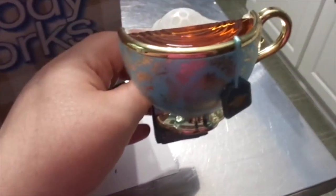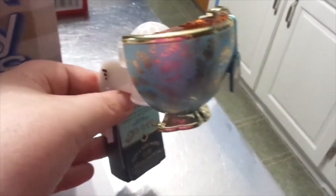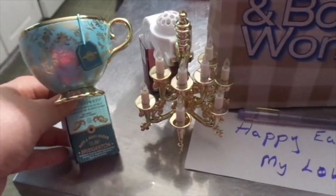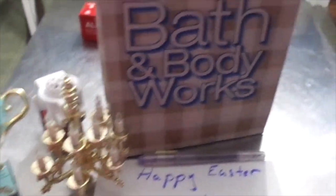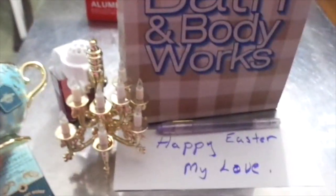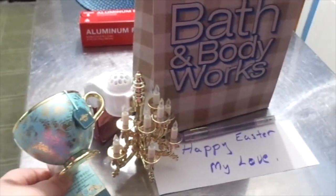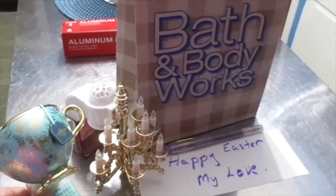this is the other one, the teacup that lights up, with a little tea bag, and this is from the Bridgerton collection as well. I'll have to show you those. I think this lights up as well. Isn't that awesome? So nice. Oh my gosh, my darling. Thank you so much, my love. That is so sweet of you. Thank you, thank you, thank you. From the bottom of my heart, I can't believe you did that. Oh, I have to give you a big hug.